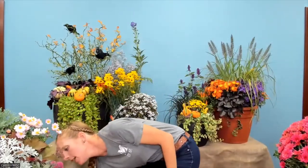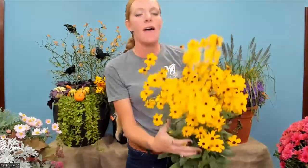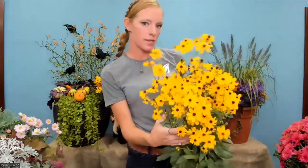Okay. And this one is fairly new, at least to my eyes at Merrifield Garden Center. This is not a black-eyed Susan. It's not another Helianthus. This is a Coreopsis, a tickseed. This is Coreopsis palustris, or swamp tickseed. So these are naturally occurring from North Carolina down to Texas. We are still within their hardiness zone. I just haven't seen them in Virginia.